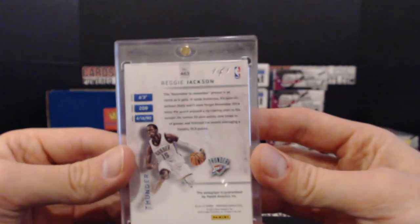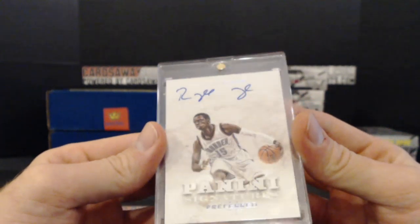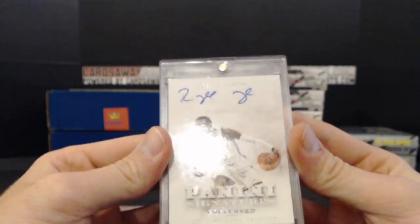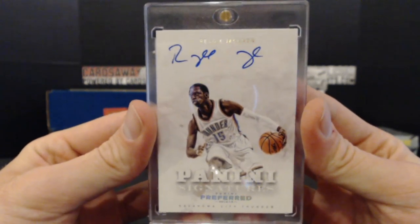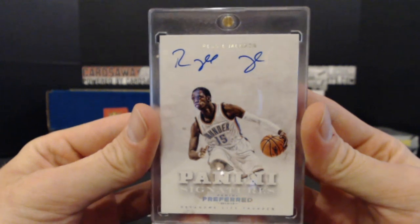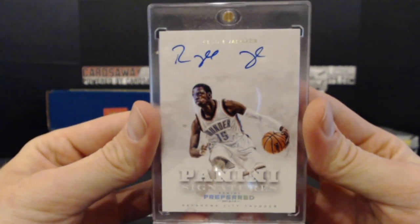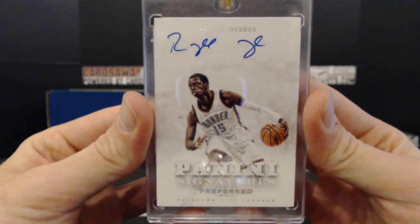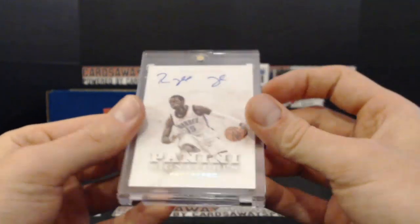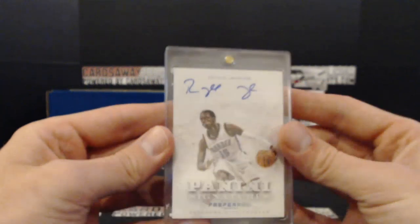And last but not least, oh my gosh, we got a 1 of 1, Reggie Jackson. Bam! How about that? Panini Preferred. One of one on card, Reggie Jackson for the Oklahoma City Thunder. OKC. Going to Sean M. Bam. Panini Preferred, one of one, baby. Nice hit. Nice way to start the break.